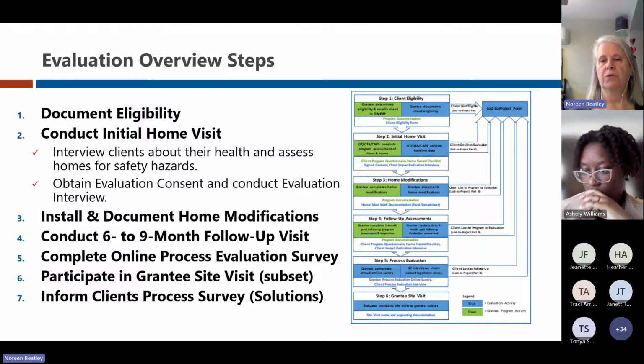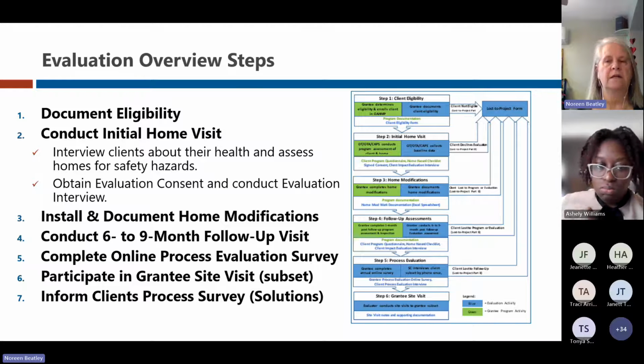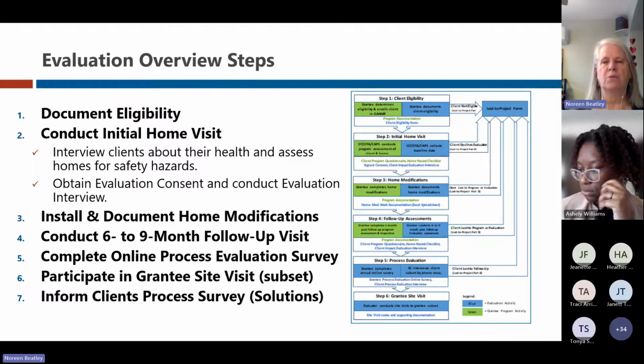Okay, so I'm going to walk you through the evaluation steps pretty quickly. We put together this flow chart to help you understand how the evaluation should blend into your implementation of the Older Adult Home Modification Program. We shared this during the overview for those who attended that session in November, and we're going to send out the flow chart in our package after the training. The first 3 steps, shown on the left of the slide, document the client's eligibility, when you're going to conduct your home visit, or what the evaluation calls the baseline visit, and then documenting the home modifications. They're designed to fit very smoothly into your program operations.